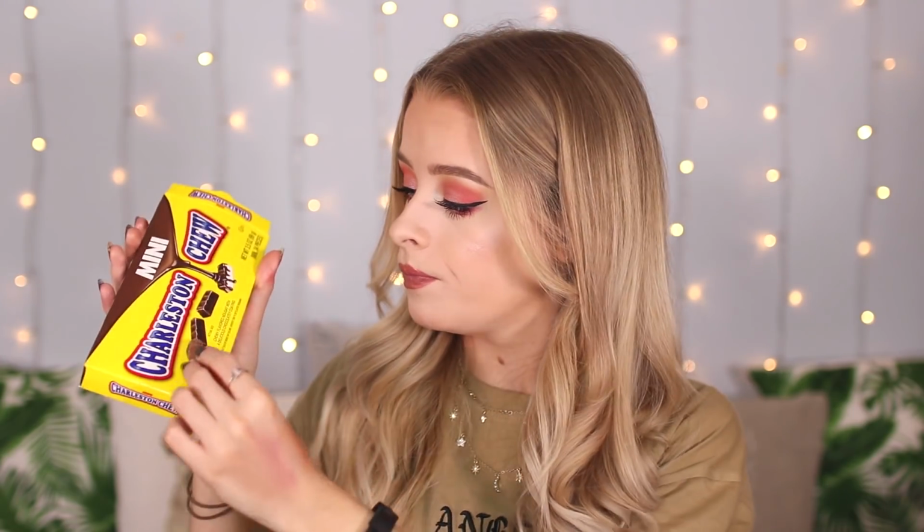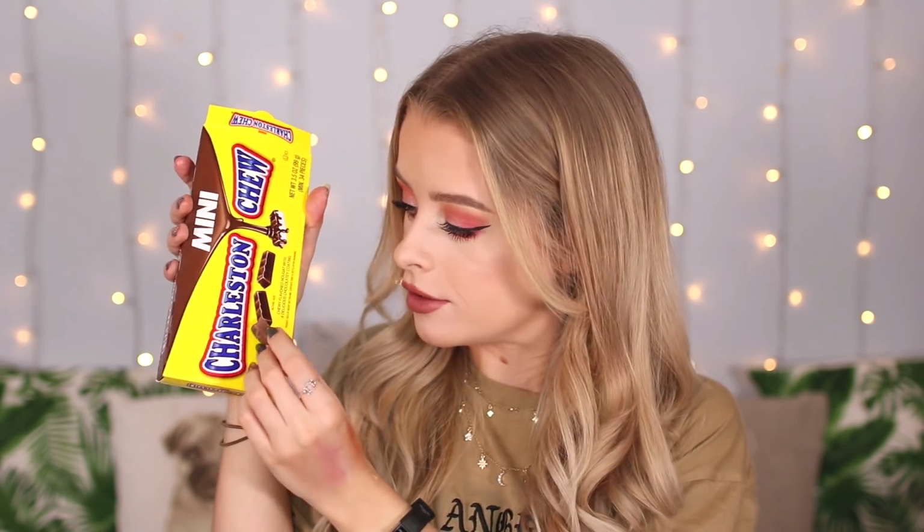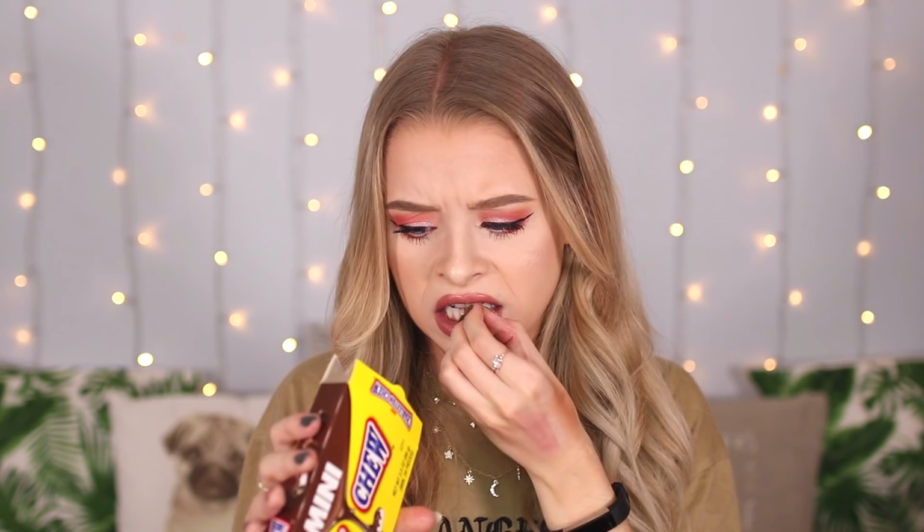And then I also have these, which are the Charleston Chew, which is a chewy flavoured nougat with a delicious chocolatey coating. I don't think I like nougat, but I'm going to try them anyway. Actual size? We've been lied to. They're actually quite nice. But again, super chewy. I mean, they're called Charleston Chew, so.